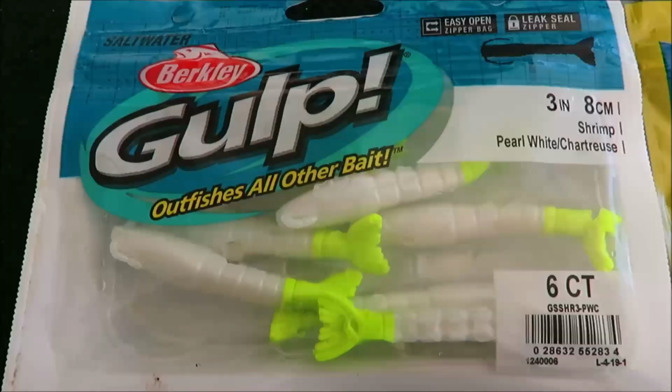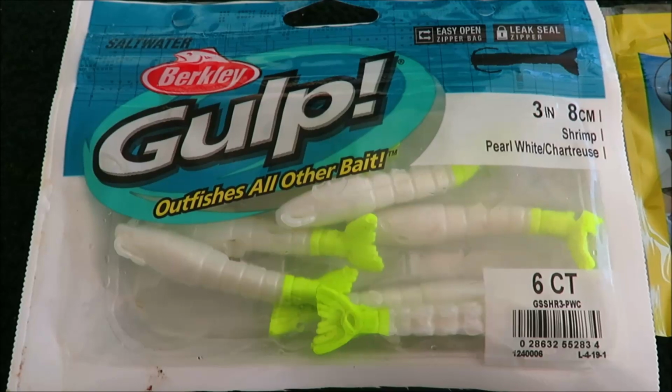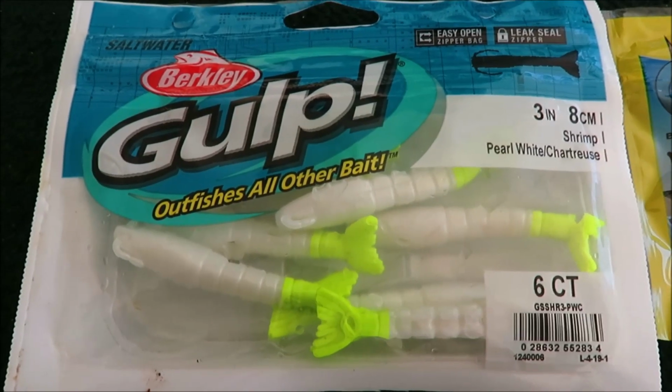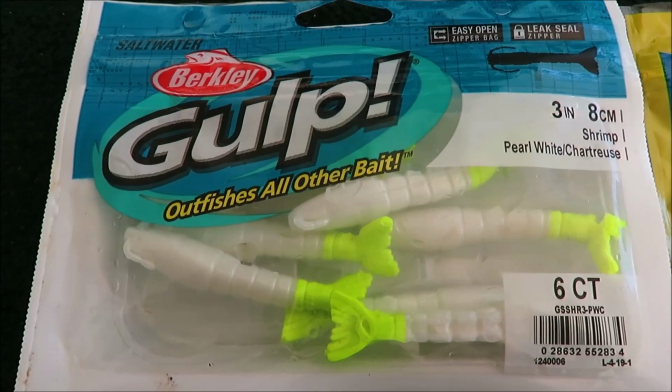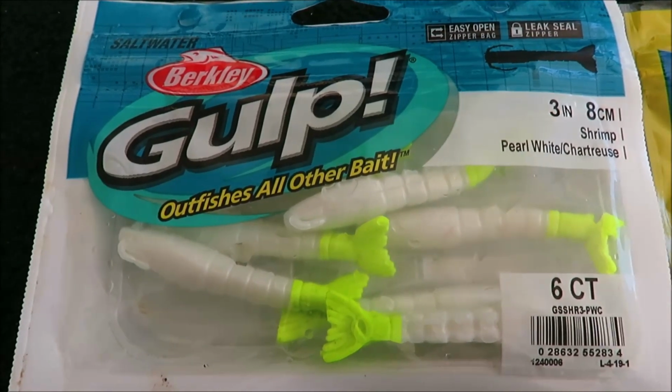The other lure that I'll use on the jig head is a 3-inch Gulp Shrimp. I'll especially go to the Gulp Shrimp when the bite's a little tough. Gulp baits are heavily scented and are very effective. However, they do cost a little bit more money.